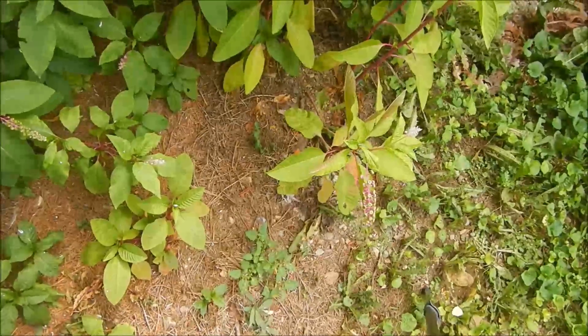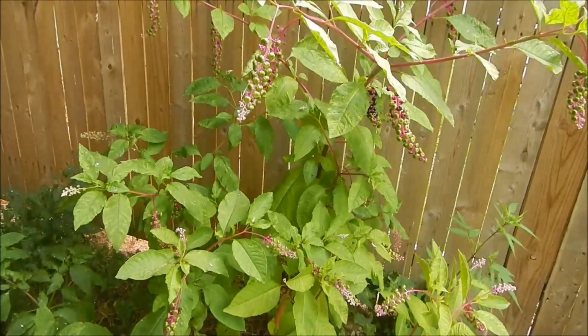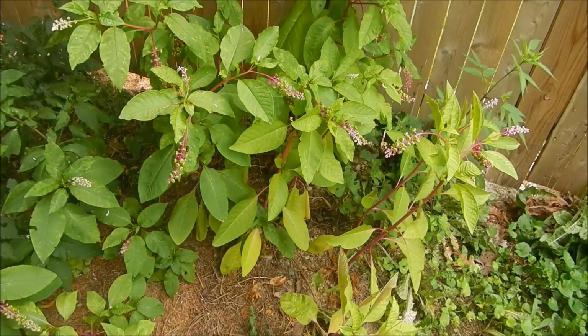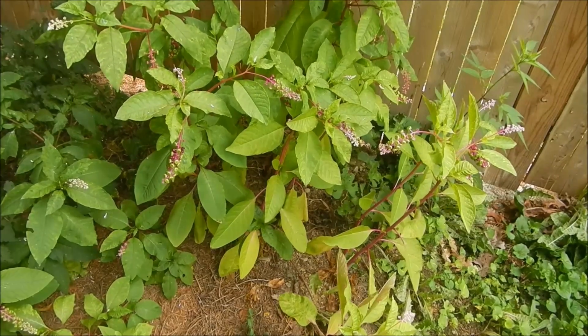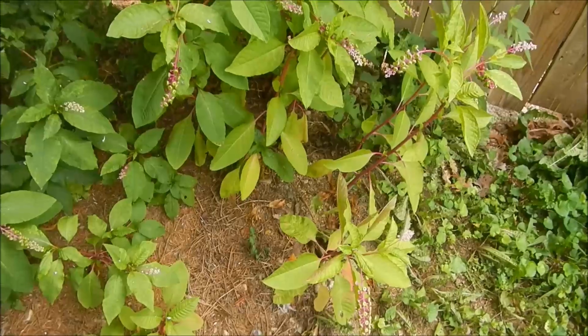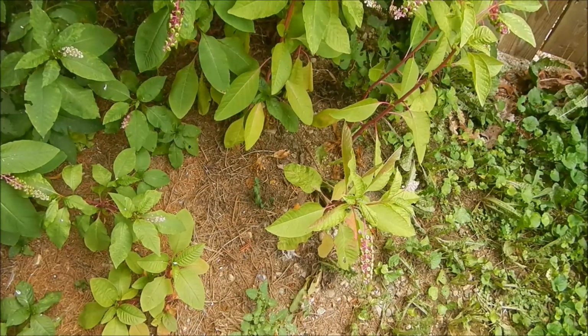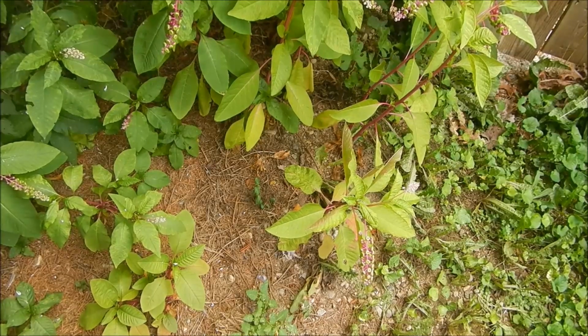Okay guys, this is pokeweed. This is a toxic plant. Once it bears fruits, it's deadly. But one of the benefits of it is you can apparently eat it when young shoots, and the instructions I read for it was boil it until it's not bitter anymore, essentially.